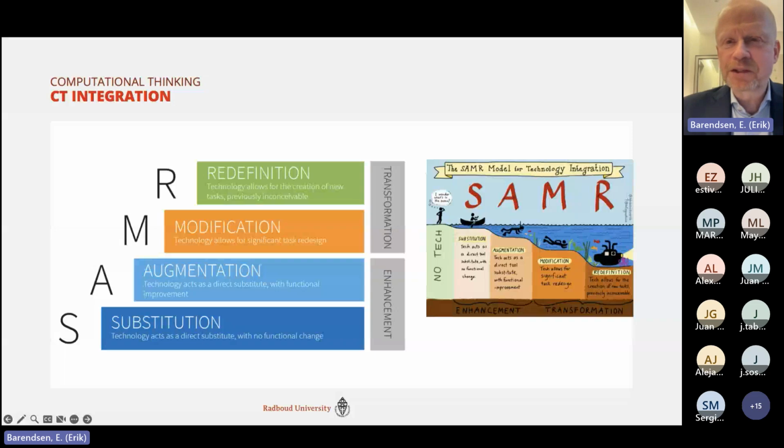That is the level in which using the computer makes things possible that were absolutely impossible before. So it gives rise to new tasks, new things that you can do using the computer. And you can imagine that when schools start to implement this computational thinking, they start at the bottom and have to really discover how to make use of the computer to the fullest.